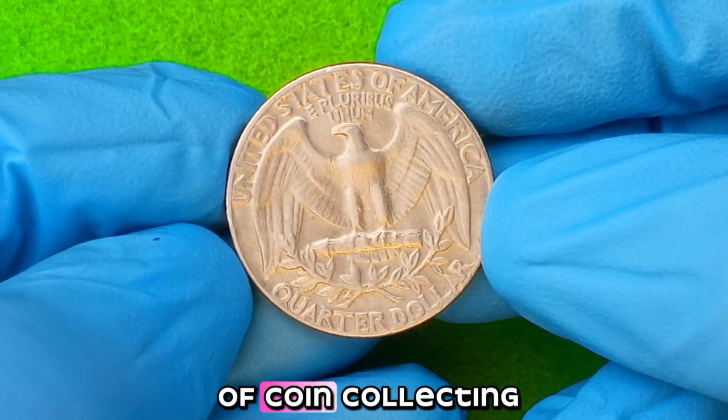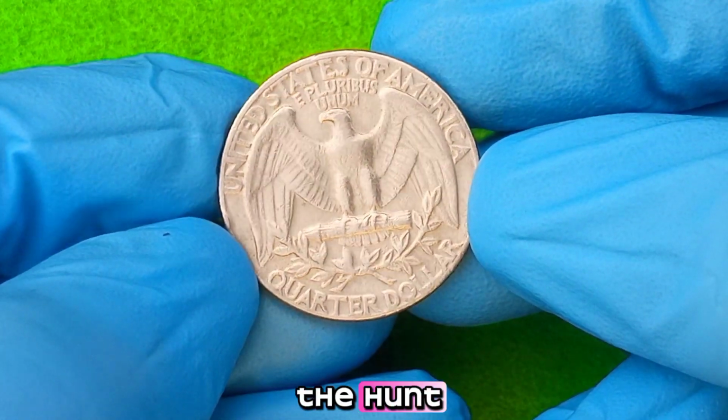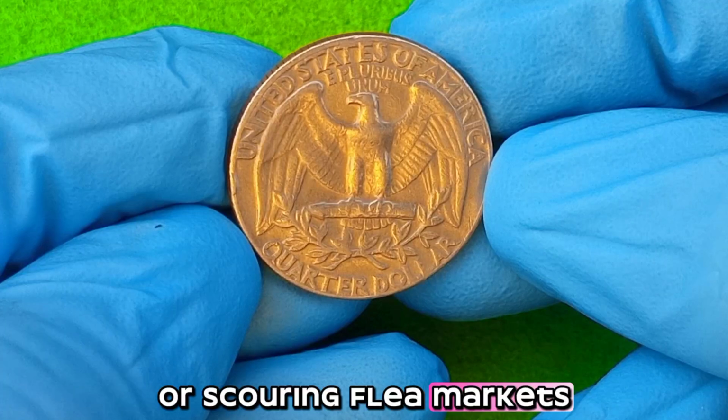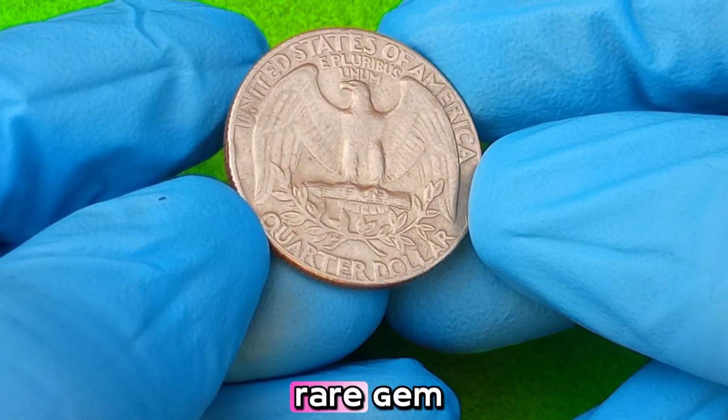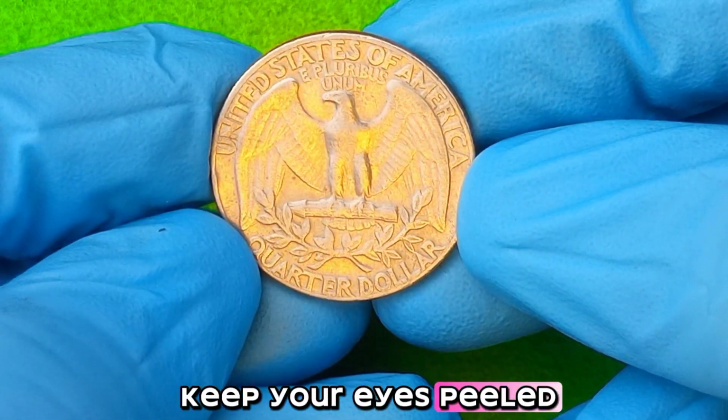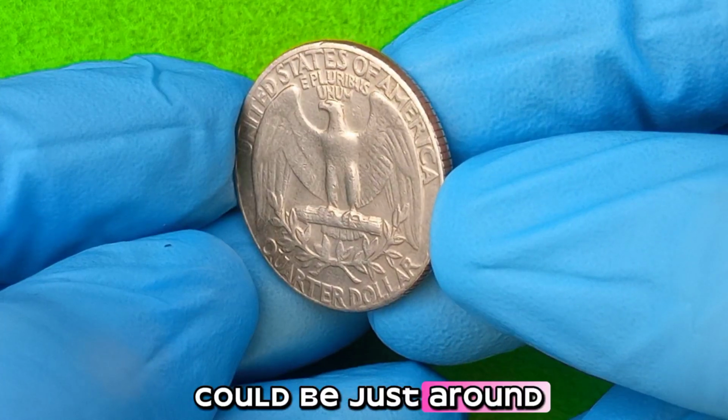Part of the fun of coin collecting is the thrill of the hunt. Whether you're searching through old coin jars or scouring flea markets, you never know when you'll stumble upon a rare gem like the 1974 quarter. Keep your eyes peeled. Your next big find could be just around the corner.